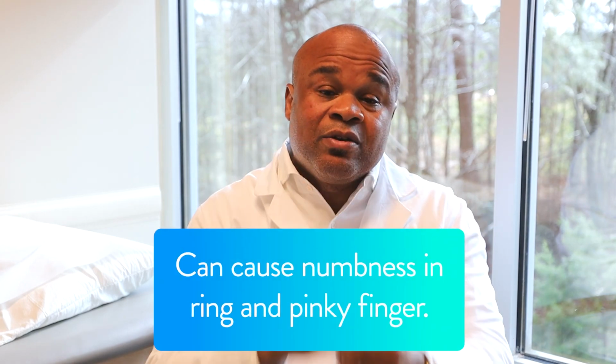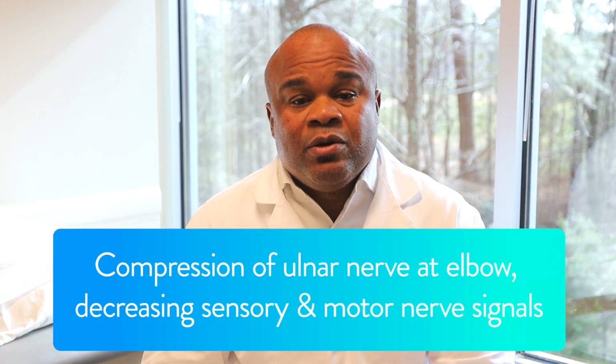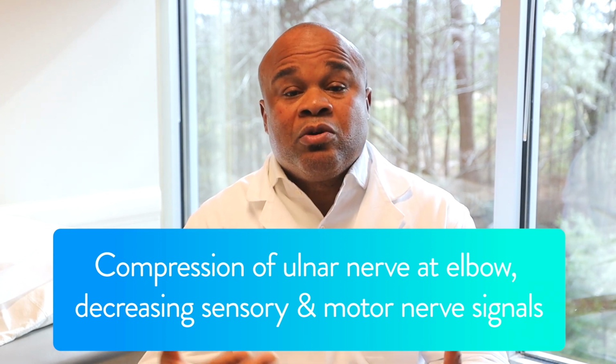They can often develop numbness at the pinky and ring finger because the ulnar nerve that runs through the elbow has been compressed for any of those reasons. The pathophysiology, again, is compression of the nerve at the elbow, decreasing the ability of the nerve to transmit both motor and sensory signals.